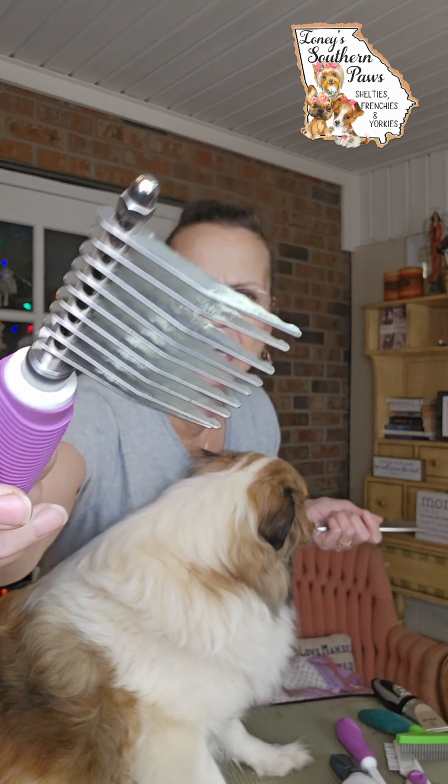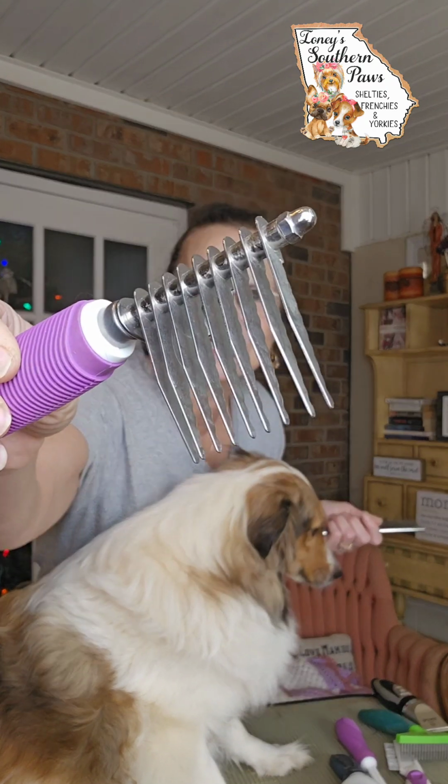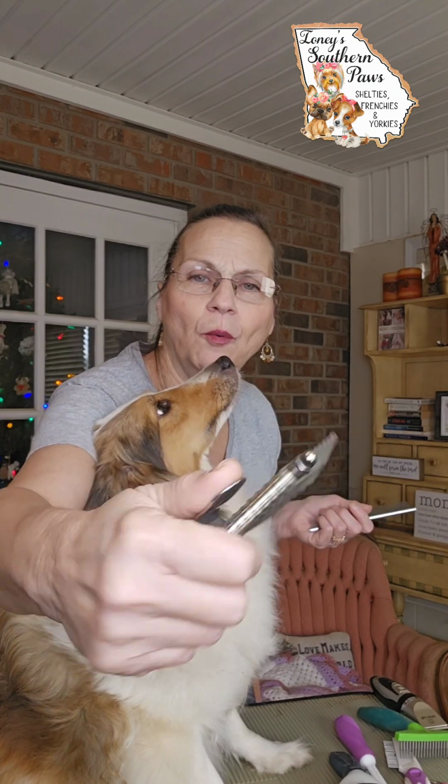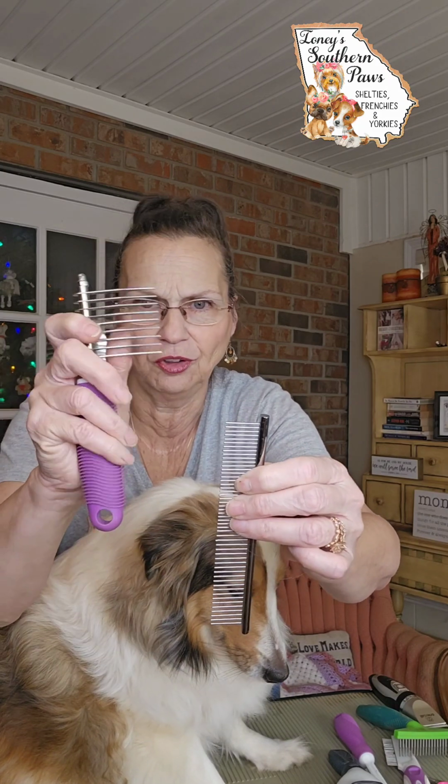If you can see, it's got little ridges. It helps to grab that undercoat, because Shelties have an undercoat. And then I like this because it has a spot for my thumb, and I'm able to get a hold of those mats and stuff without doing a whole lot of tugging with her. I also like using the comb as well. The comb helps me fine-tune those gnarls so I can work on the ends better, so this will pull out smoother.